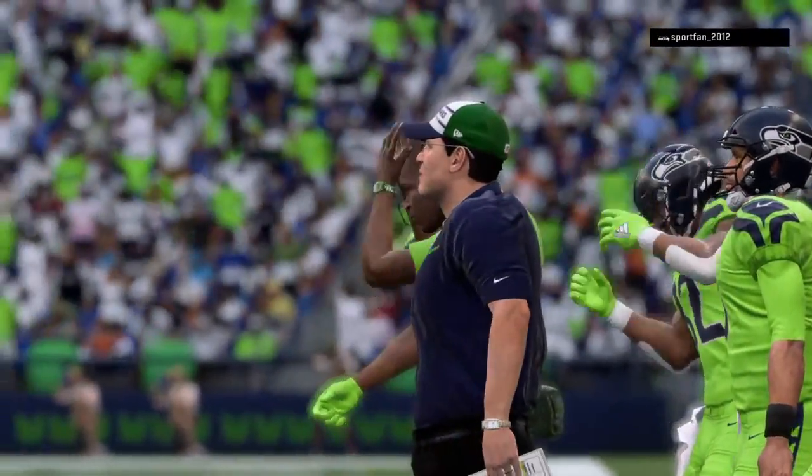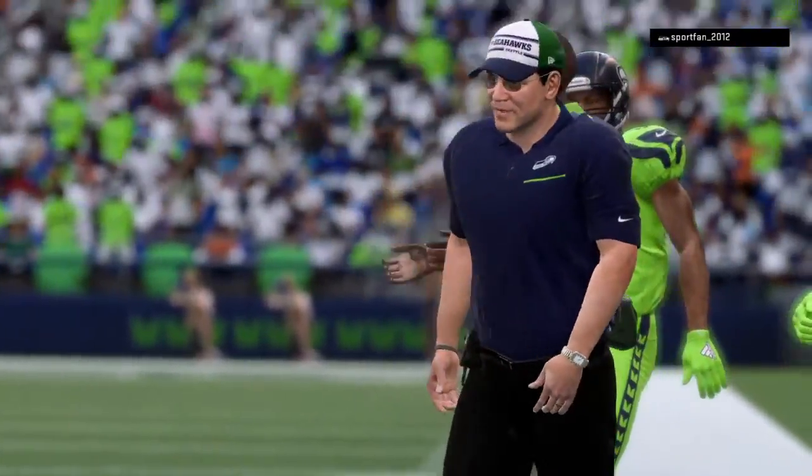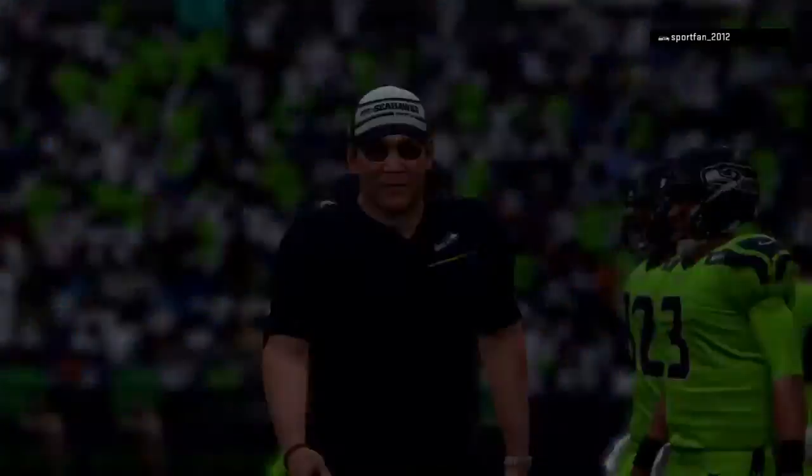So this will wind up a victory for the New England Patriots. And it was their defense that really made the statement after the break. They pitched a second half shutout.